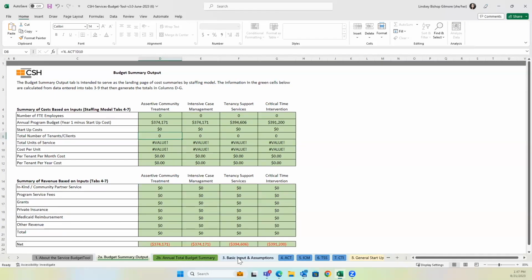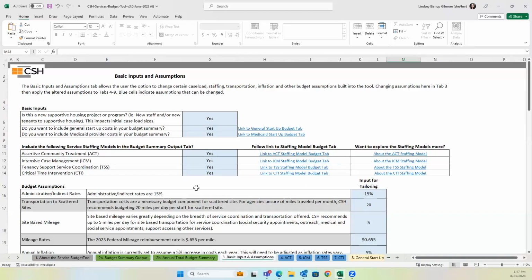So tab 3 highlights some of the basic inputs and assumptions that you will need to answer and respond to help you develop your budget. Some of these are yes or no questions that you're going to be answering. Is this a new supportive housing project or program? So yes or no, you're just going to select those. And by selecting yes or no, it's going to impact some of the assumptions that are going to be created for the project. Do you want to include general startup cost in the budget?